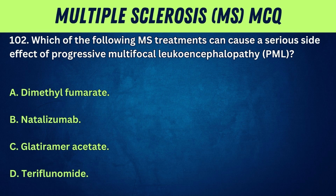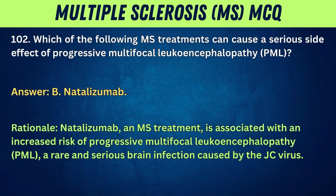102. Which of the following MS treatments can cause a serious side effect of progressive multifocal leukoencephalopathy, PML? A. Dimethyl fumarate. B. Natalizumab. C. Glatiramer acetate. D. Teriflunomide. Answer: B. Natalizumab. Rationale: natalizumab, an MS treatment, is associated with an increased risk of progressive multifocal leukoencephalopathy, PML, a rare and serious brain infection caused by the JC virus.